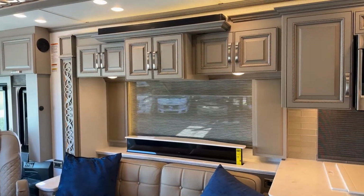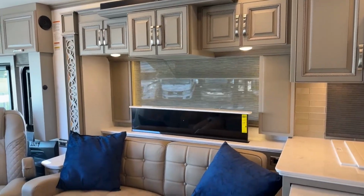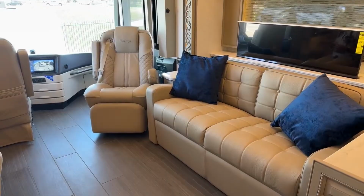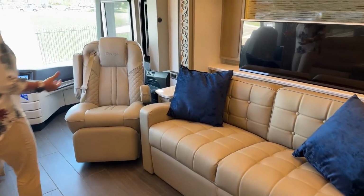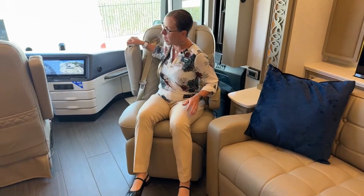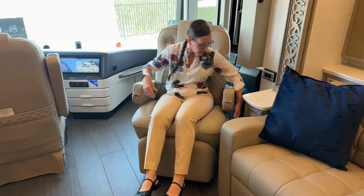I did want to show the difference in seats. This is the standard seat. It is with massage feature. It is cooled, so it's ventilated and heated, but it is not the wide seat. The reason you may choose to have the wide seat is because you've got a small dog. The reason you may not choose to have it is because this is a little more comfortable if you're actually using it as a recliner.